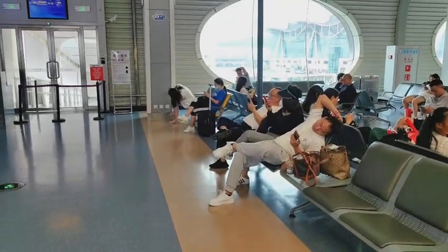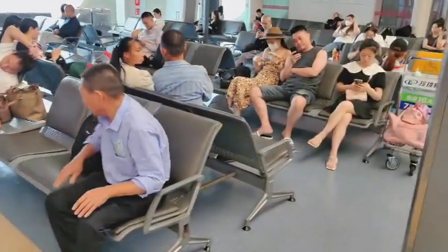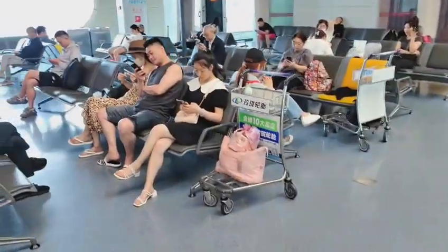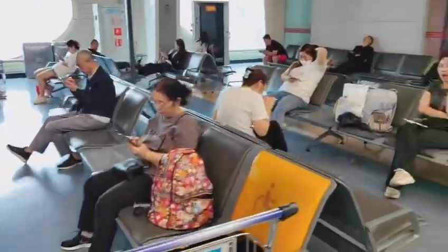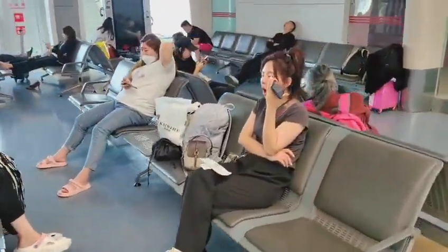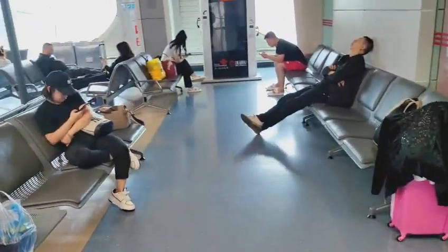Okay, this flight is bound for Xishuang Banna. It's a tourist place in Yunnan province. There are a lot of wild elephants. I've never been there before.